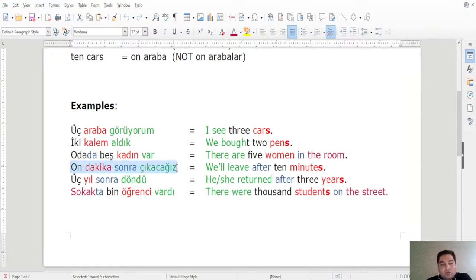It's the reverse order, of course. We already talked about the sentence structure in the Turkish language, so it's the reverse. So I will not talk about that. But basically, we don't have 10 dakikalar sonra, right? 10 dakikalar sonra is wrong. We will just say 10 dakika sonra çıkacağız. We will leave after 10 minutes.